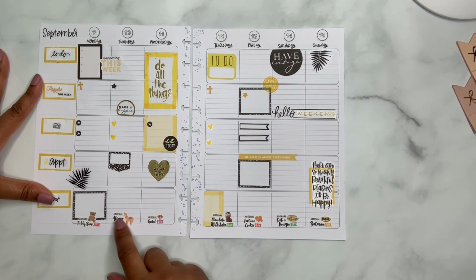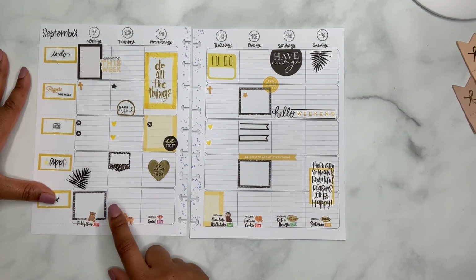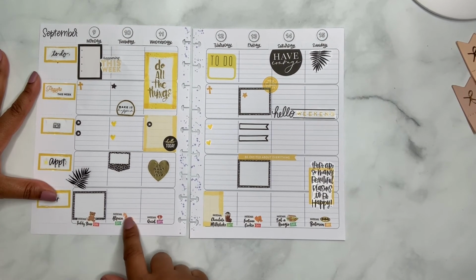And it's interesting, I have a friend that just bought a bunch of alpacas and started an alpaca farm. So I thought that was cool.